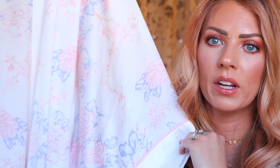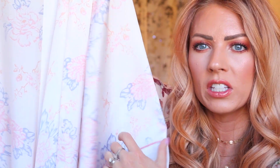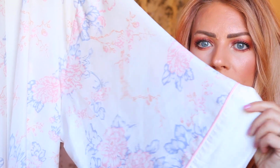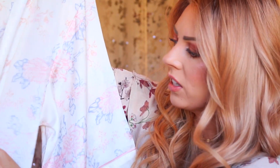It's this really gorgeous satin material, which is super in right now. It's got these really pretty, very feminine but very soft and delicate flowers. It's got really pretty detailing around the sleeves, and it's like a kimono dressing gown. It also has pockets, which is also really handy. It ties on the inside as well as on the outside, so you can keep yourself covered up.